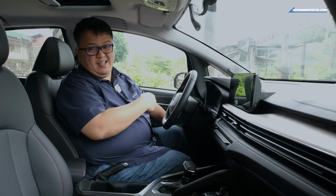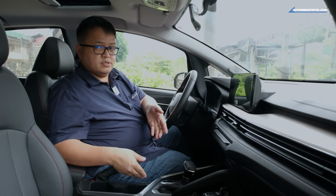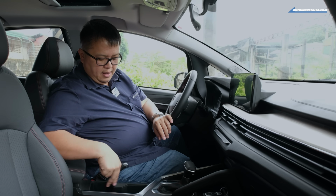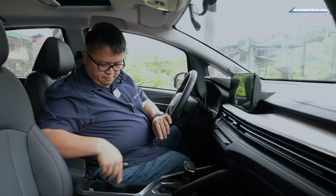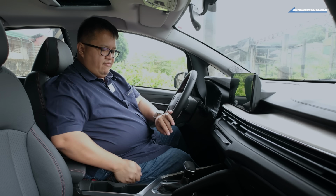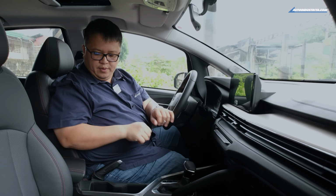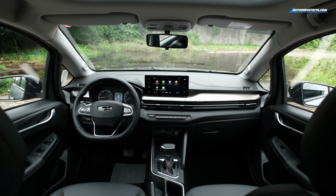So again, this is not standard though. I mean, it's a little bit bigger than most, say, coffee cups. I think coffee cups would be perfectly fine there, but this one, I'm not too sure, so I just use it for the key. You got a handbrake, lever handbrake. Yeah, feels pretty good. Center armrest with a compartment inside.